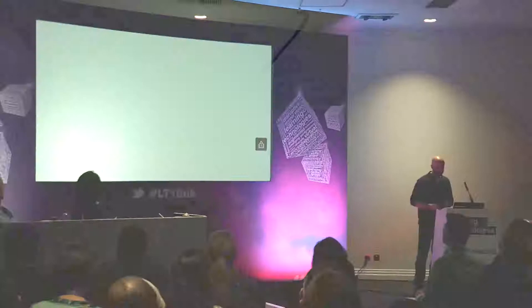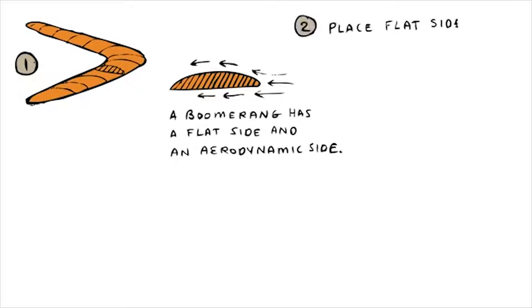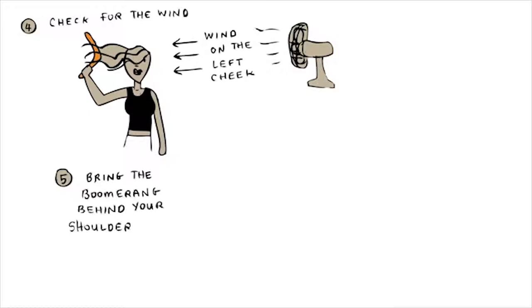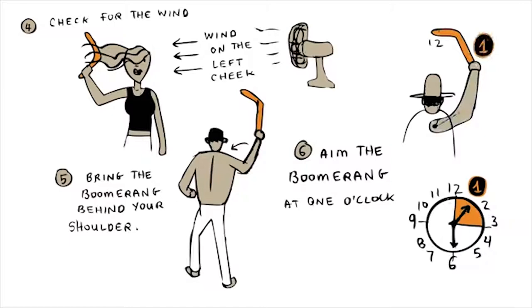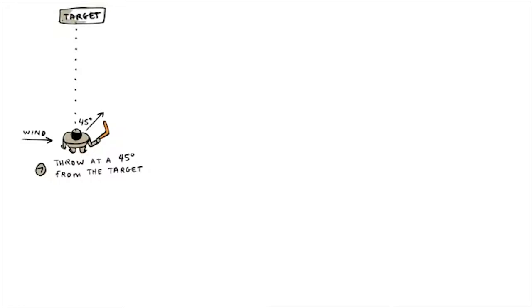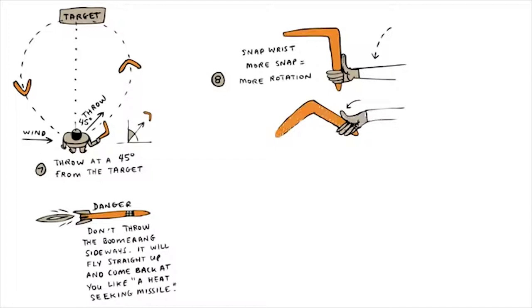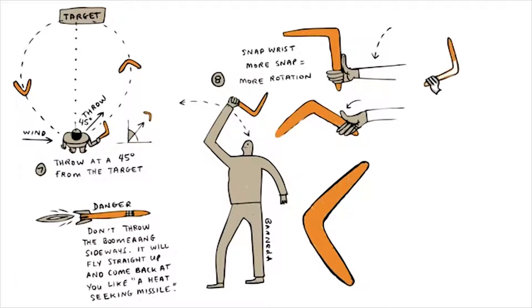G'day. A boomerang has a flat side and an aerodynamic side, just like an aeroplane wing. So place the flat side against the palm of your hand and hold the boomerang like a gun. Great. Now, go outside and with the wind on your left cheek, raise the arm holding the boomerang as if you're trying to scratch your back. Aim at 1 o'clock and throw the boomerang at a 45 degree angle from your target. But don't throw it sideways, because it'll come back like a heat-seeking missile. And if you want more rotation, snap your wrist as you throw. Okay, time to give it a try. And remember that a boomerang that doesn't come back is called a stick.